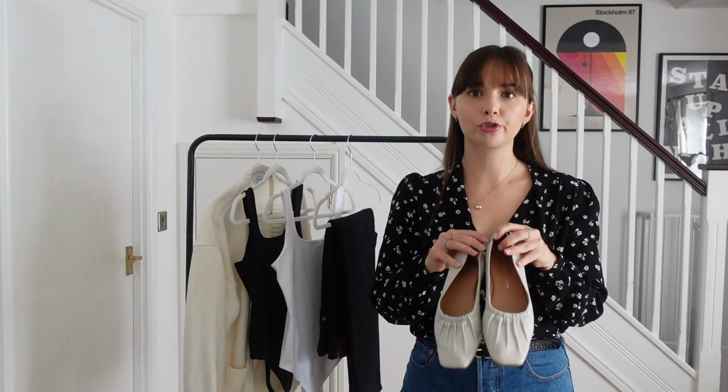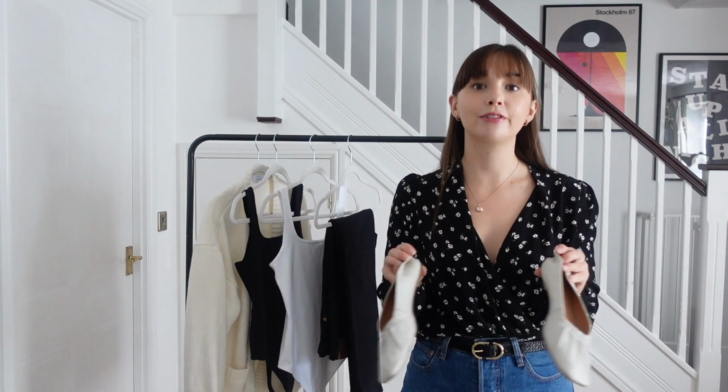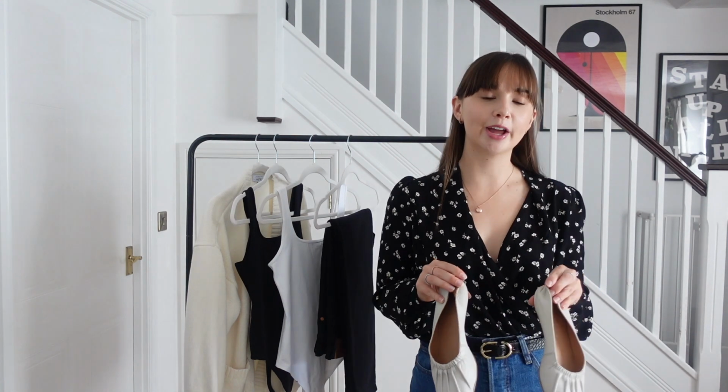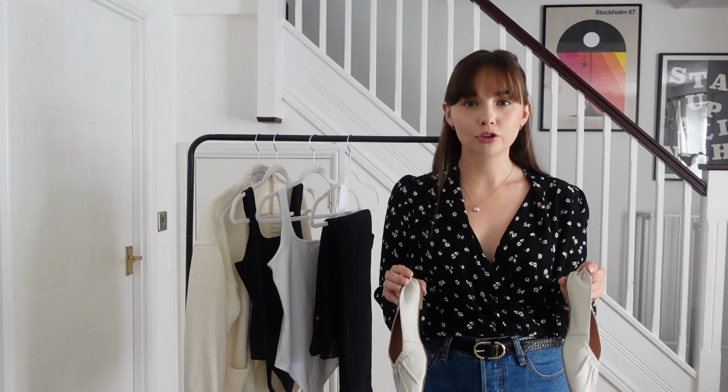Now the final basic I have to show you is actually a pair of shoes. So this was a style of shoe I felt like my wardrobe was really lacking. A slip-on and go shoe that isn't a flip-flop, because I do have a really bad habit of just chucking on some flip-flops when I want to go out the door, and they're not that comfortable, they're not very good to drive in, and they don't look very chic.